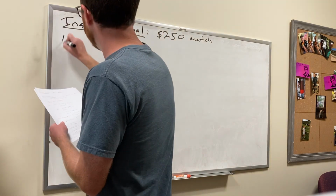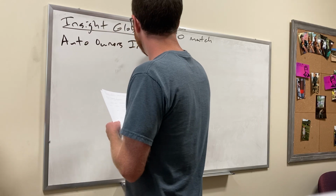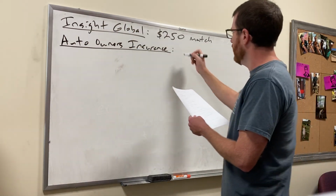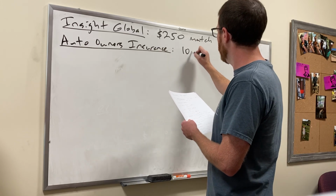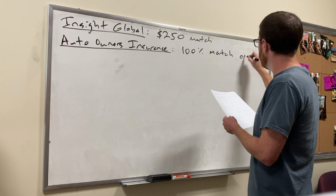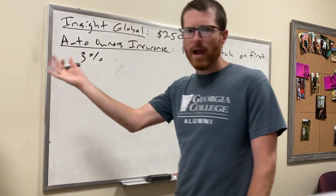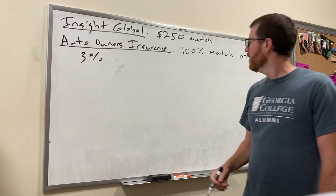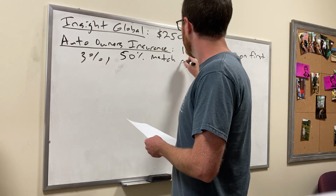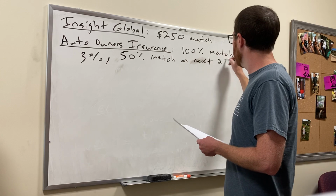Here's one that's very good. And this will add a very common wrinkle that you'll see to these 401ks. Auto Owners Insurance, another company that was at the career fair last year. They offer a 100% match on your first 3%. All right, that sounds exactly like the one we had before from Cultura, but they also offer a 50% match on your next 2%.